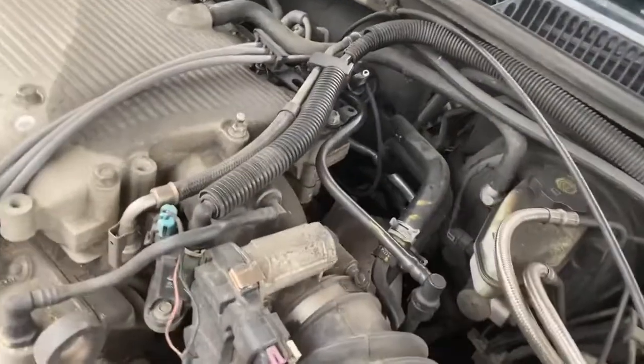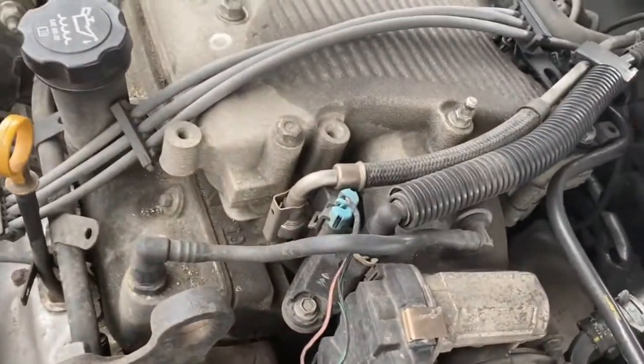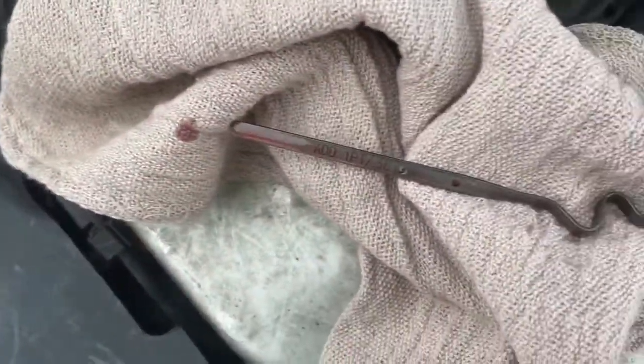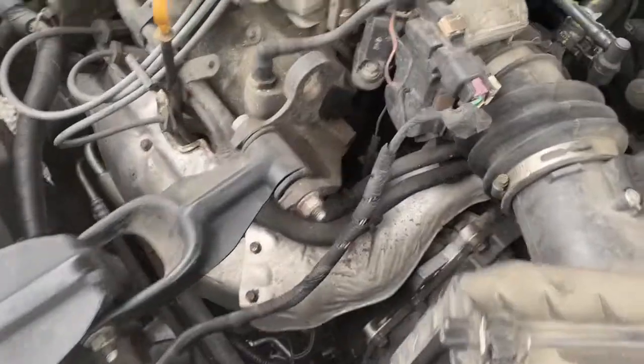Next thing you're gonna want to do is check your transmission fluid. And make sure when you check your transmission fluid, the car's running when you do it. Now you just gonna pull this out, and then you just see that like that. It's supposed to be red. It's red. How it came in, that's how it comes out. Now if it's black, it needs to be changed.